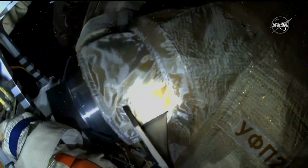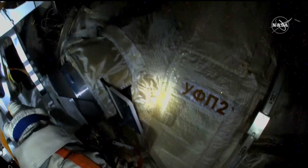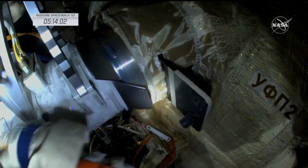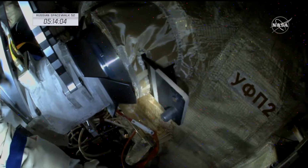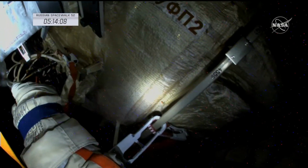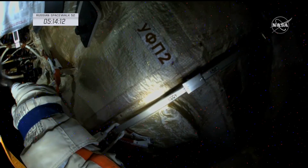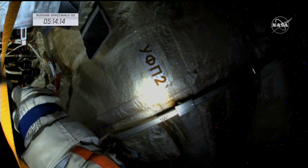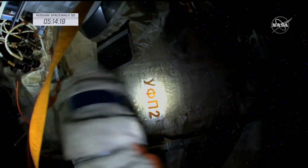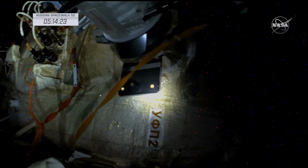This is Mission Control Houston, 5 hours, 14 minutes into today's spacewalk by Oleg Artemyev and Denis Matveyev. The two cosmonauts are currently wrapping up the final task of today's spacewalk, that being the installation of a portable workstation adapter on a payload interface to which future payloads will be mounted near the European robotic arm on the outside of the Nauka multipurpose laboratory module.